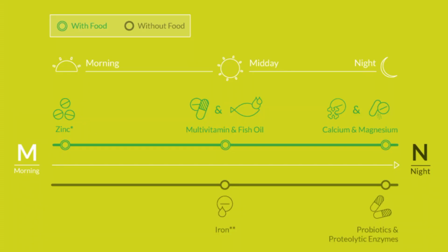In my research, I came across this beautiful little infographic right here that helps you better understand how to incorporate different vitamins into your meal plan. So whether you're supposed to take them with food, in the morning, at night, whatever the case may be. As you can see, it is advised to take zinc in the morning without any other vitamins along with food. So I did that, and this is what happened.